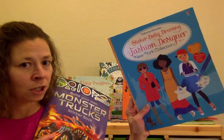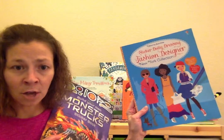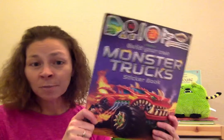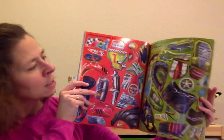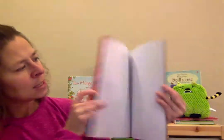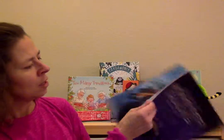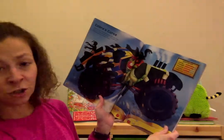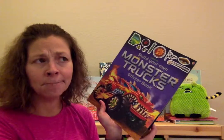And then we have our sticker books that are super popular. You probably may know at least about our sticker dolly dressing books, which are a lot like paper dolls. You dress the dolls with the stickers. And then this is brand new, Build Your Own Monster Trucks. There's some others in the Build Your Own series to cater a little bit more to boys, but you take your stickers and you use them to design your trucks. So it's super cool. Build your own superheroes and dinosaurs, cars, all kinds of fun things.